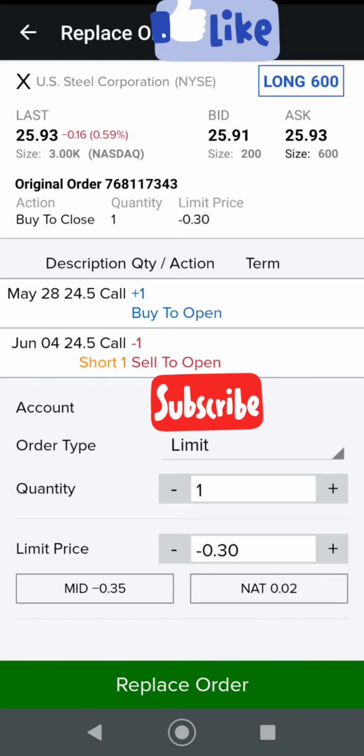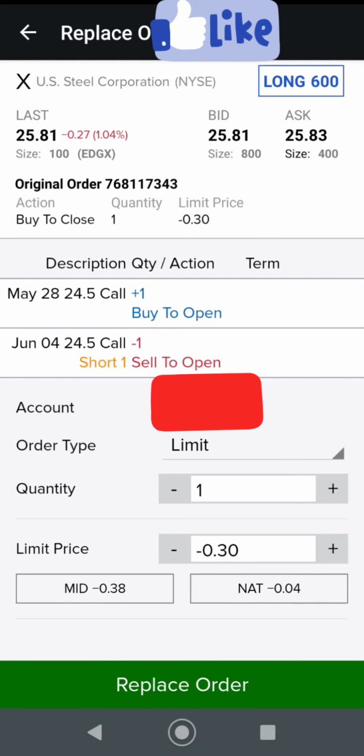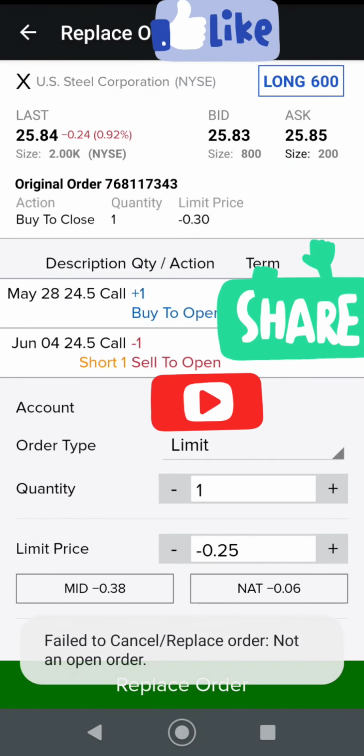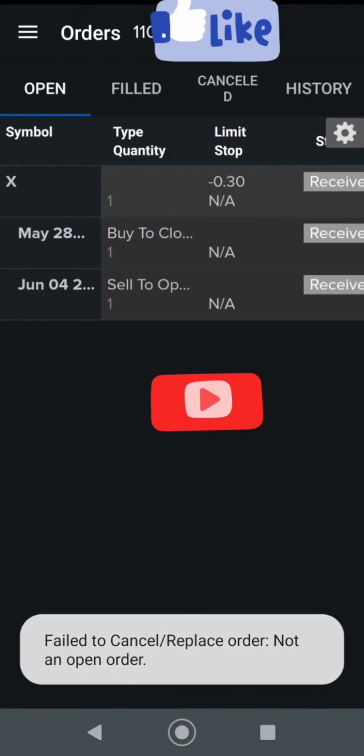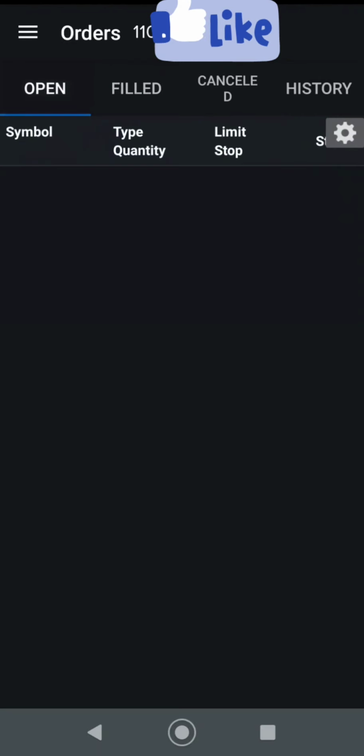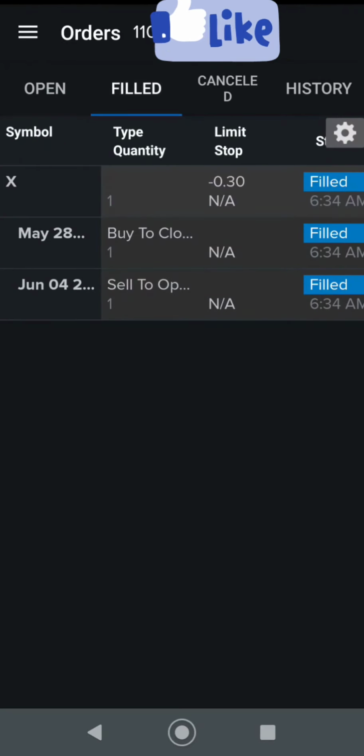Wow. And we're below. Interesting. We're pretty deep in the money already. 25. That'd be about the lowest I'd want to go, I think. Oh, it's okay. It's already been filled. No? Filled at 30 cents. Okay, good.